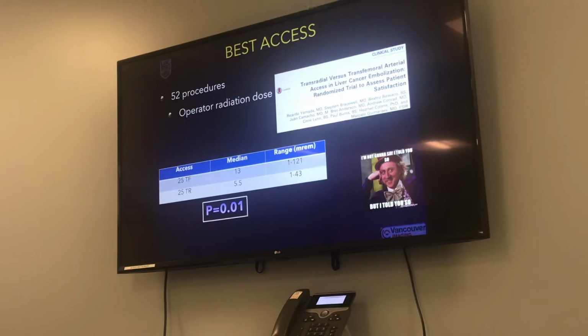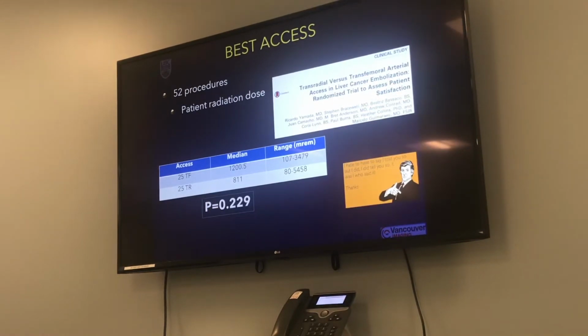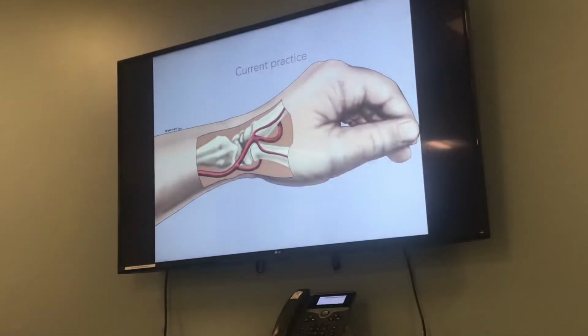The other thing it showed was that the operator dose was much lower and the patient dose was lower. So all these issues around radiation protection and worrying about the dose to the patient, actually, it's not true. The radiation dose is lower because you're standing further away from the patient, and the dose to the patient is lower because your procedure is faster. We also published on this a few years ago.